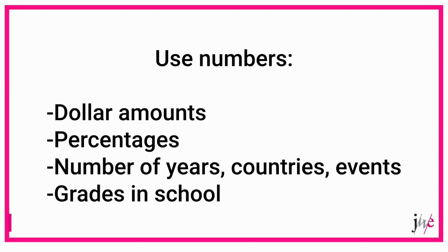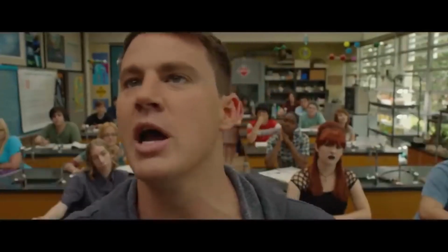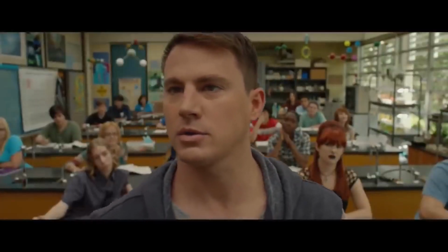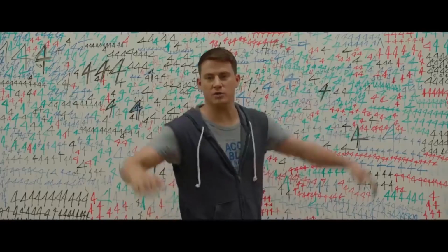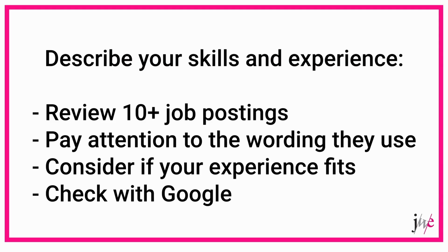Even if your experience is minimal, think of percentages, dollar amounts. I was in the top 10 percentile of my class. I've volunteered on 15 events. I helped make this sale that brought in an extra $100,000. Think about numbers, include a lot of numbers.